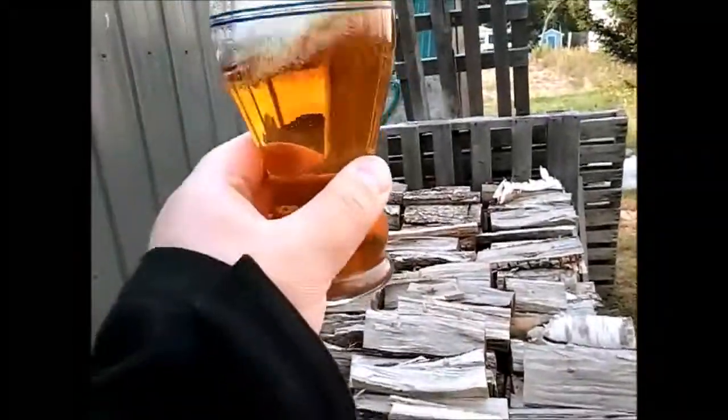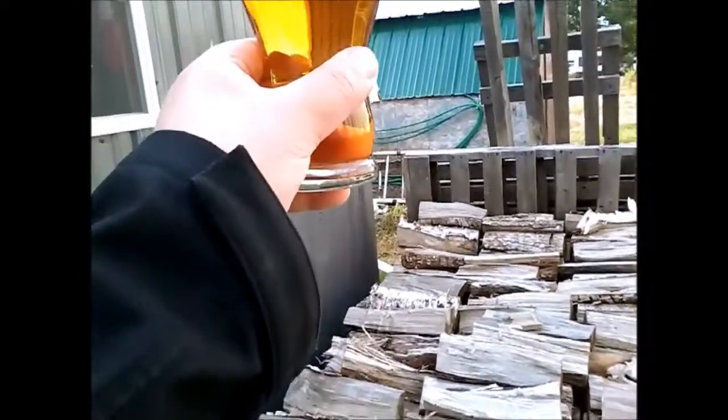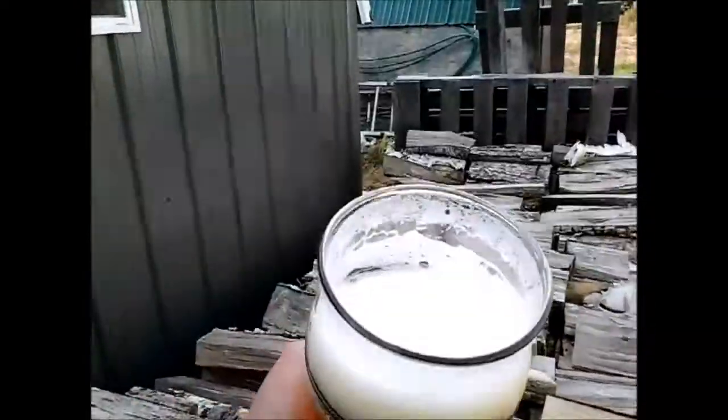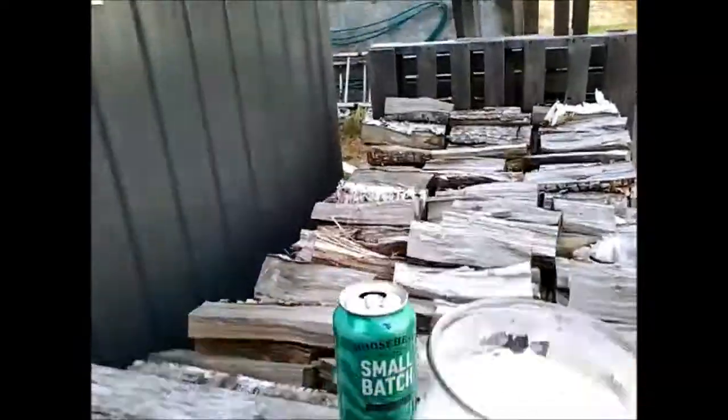Yeah, so let's look at this. So it looks like an IPA. It's got that orangey copper color, kind of standard. Pretty milkshakey looking head there. Let's go right to the aroma.